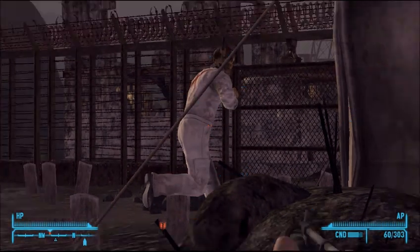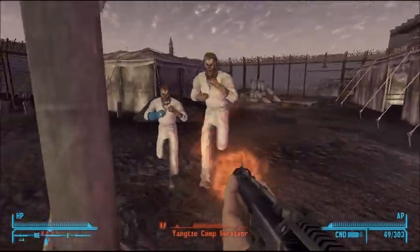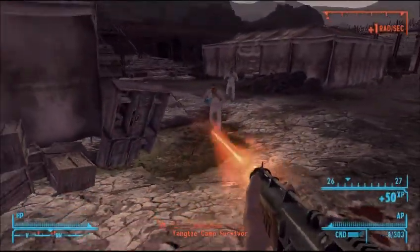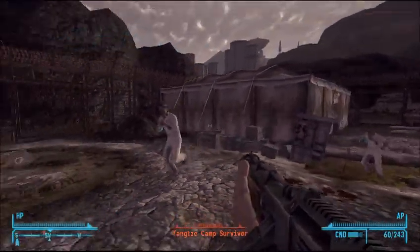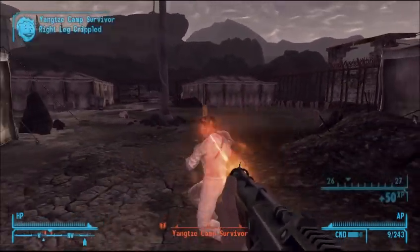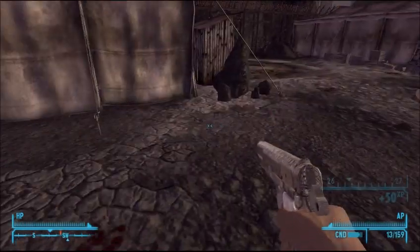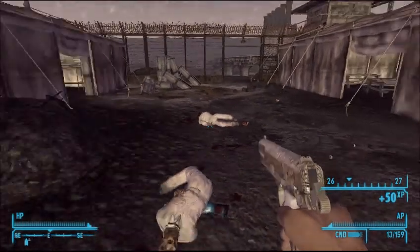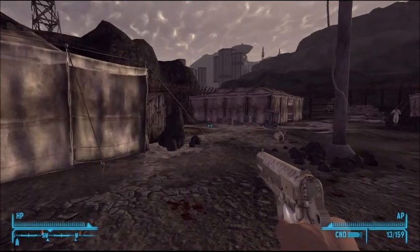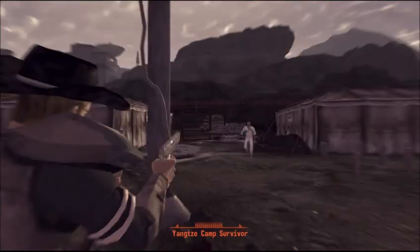Camp Survivor. Oh, hey! Why are ghouls attacking me? Hey! Hey, why are ghouls attacking me? Whoa! What the... Oh, I see you over there. Okay. I don't know what's going on. I don't know why y'all immediately want to kill me.